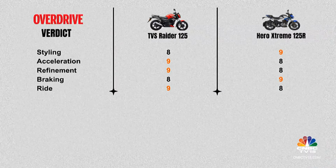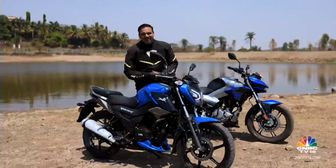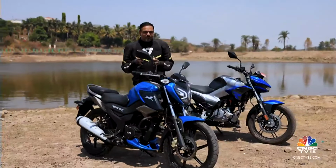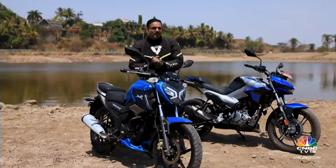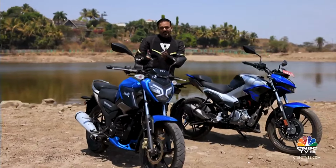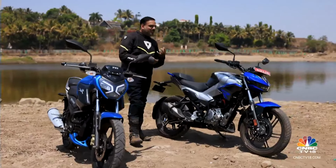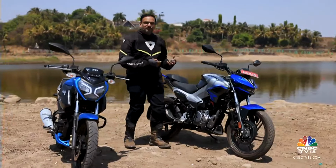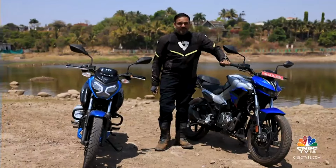As we tally up the scores, it's a photo finish, with the Raider winning by just a whisker. By 1 point to be exact. So if I were to sum it up, if you are looking for a nice, comfortable commuter and if fuel efficiency is a big criteria for you, then the Raider should keep you happy. But if your heart yearns for something that is sporty, something that is a bit more characterful, in that case, I think the Hero Xtreme 125R could be your motorcycle.